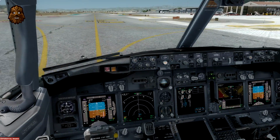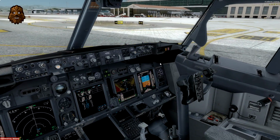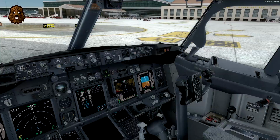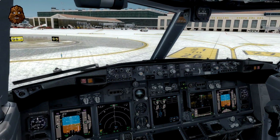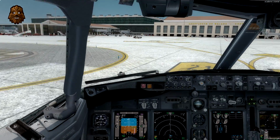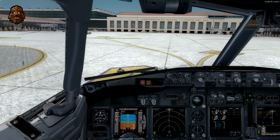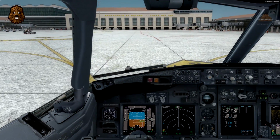Now let me think of the best approach course here. I think it is probably better if I take this first right onto Golf 5. And then stand 28 is literally just there. So it's a very, very short taxi. But, you know, I hope you enjoyed that approach, everybody, because it is an absolutely beautiful one.